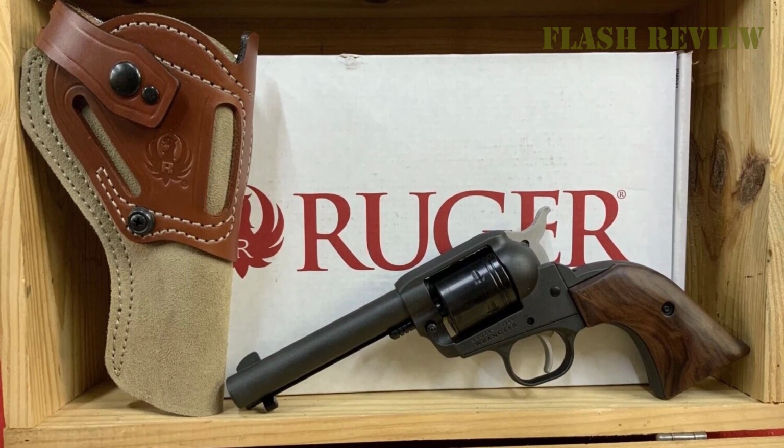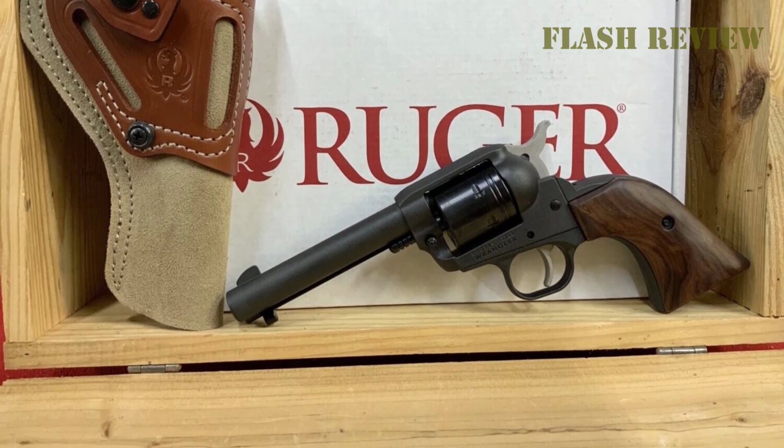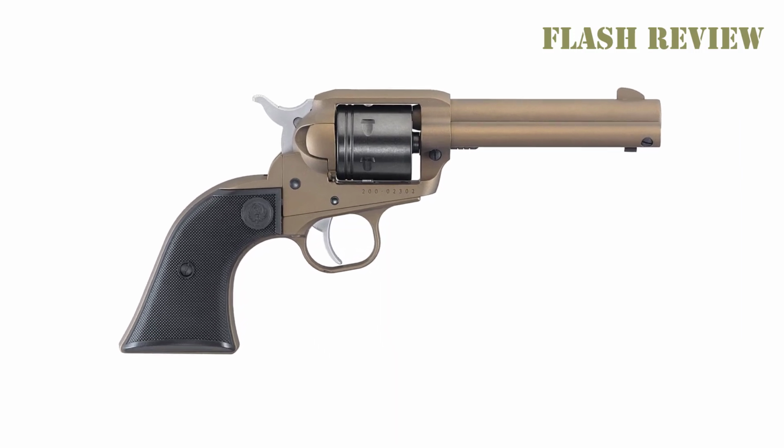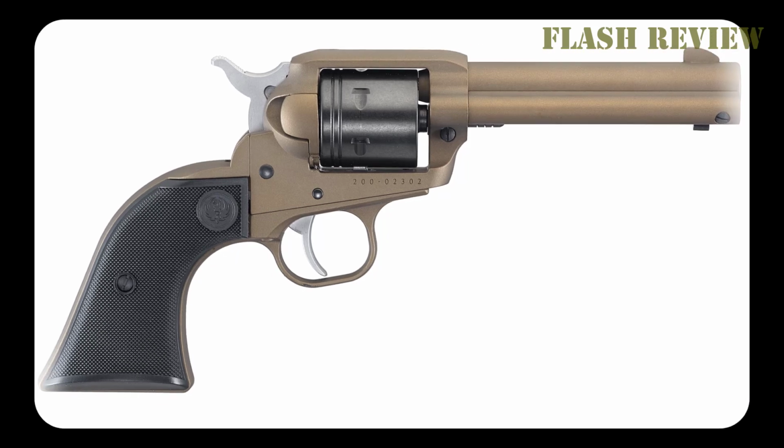It is a little heavy, about 30 ounces for most frame styles, but revolvers tend to be on the heavy side, so we can't fault it for that. All in all, this is a great affordable little revolver, and its charm and performance have made it a crowd favorite in the value segment.